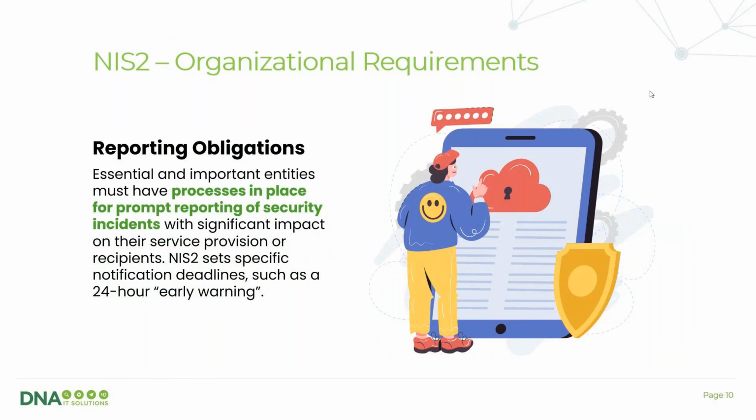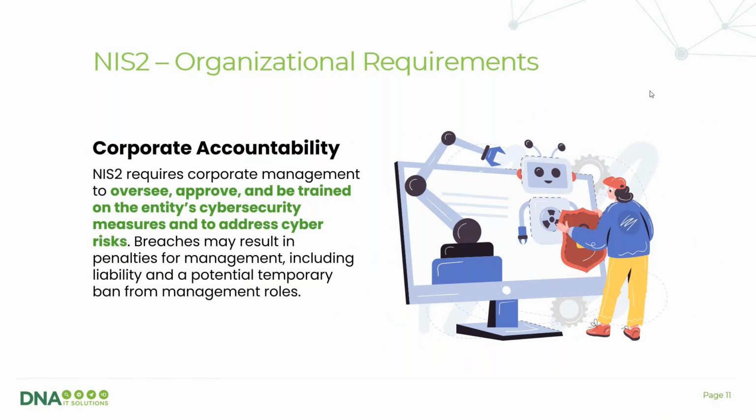We have to improve our reporting. We have to have processes in place to report those incidents if and when they were to happen. The next slide will speak to us about corporate accountability. This becomes really, really important.